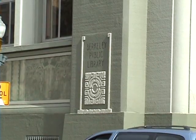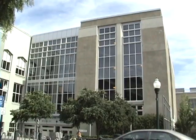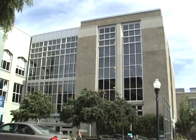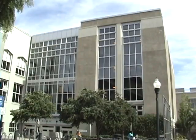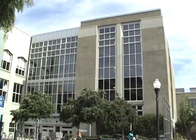Great. This is a new addition. I think everybody would agree that's very sensitive. This is kind of the contextual architecture thing that I was talking about earlier, where even though it's new, even though it's modern, it picks up a lot of the same things. It's got the cornice line. It's got the vertical piers, which are really important to this building. The vertical piers aren't quite the same proportion, but they're still there in this building.